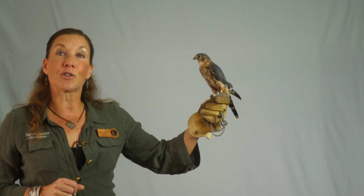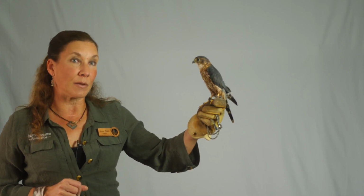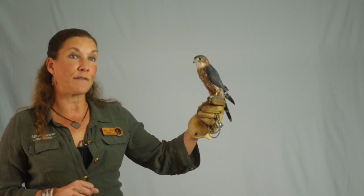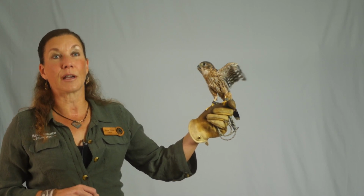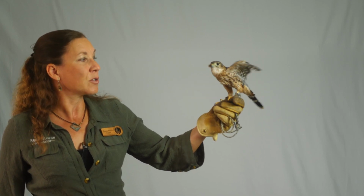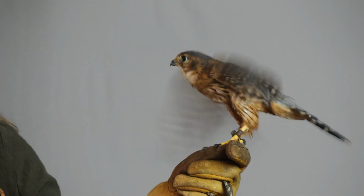Anyway, because those first-year Merlins eat a lot of insects, before DDT was banned and when it was still so prevalent in the environment, Merlins definitely suffered due to DDT. They do not build their own nests. They will take over the nest of another songbird, crow, raven, that type of thing. So Merlin populations were plummeting in the 60s and 70s as well.